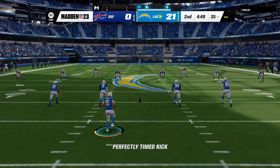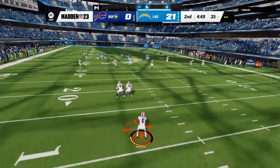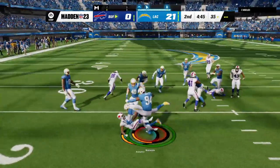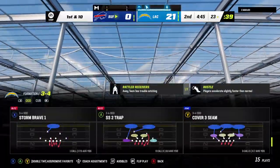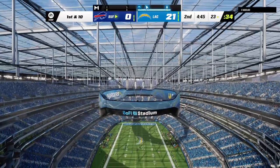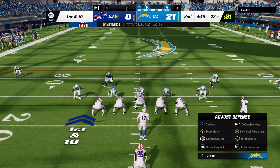So here's the kickoff now as they'll get it again following that fumble return for a score. Taken from about the 12. And not much happening on the return as he'll get this to about the 23. The Bills come to the line to start their next drive.